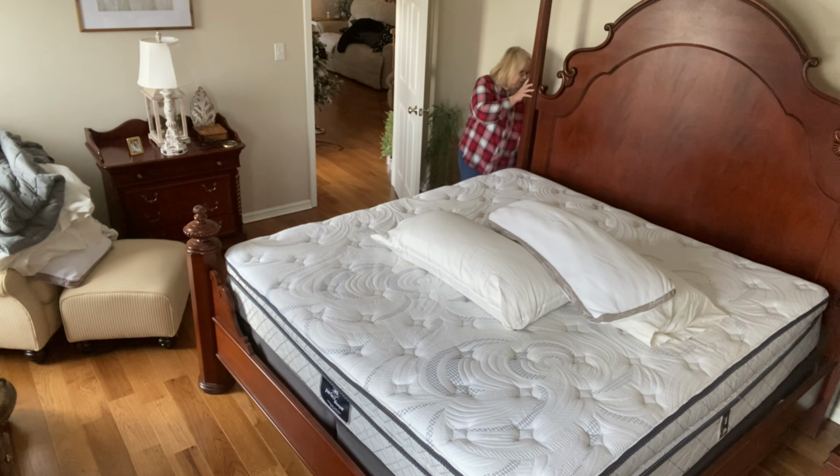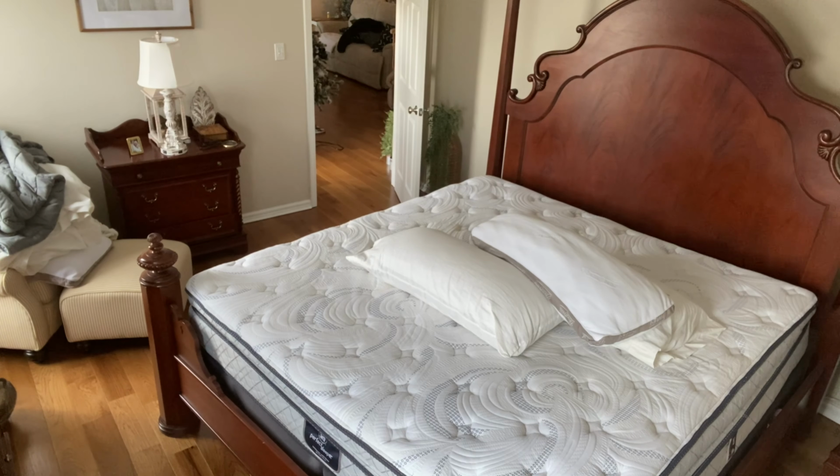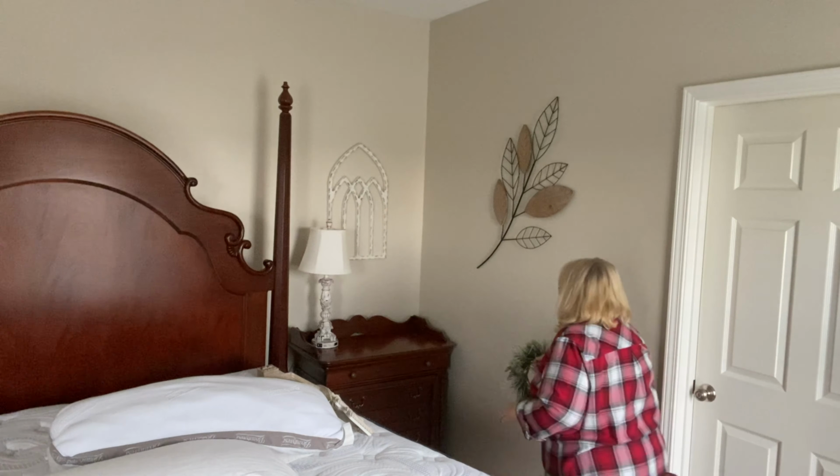I do like to move my furniture out away from the wall and dust behind the furniture and vacuum it really good.